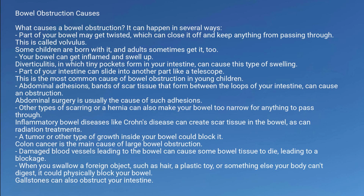A tumor or other type of growth inside your bowel could block it. Colon cancer is the main cause of large bowel obstruction. Damaged blood vessels leading to the bowel can cause some bowel tissue to die, leading to a blockage. When you swallow a foreign object, such as hair, a plastic toy, or something else your body can't digest, it could physically block your bowel. Gallstones can also obstruct your intestine.